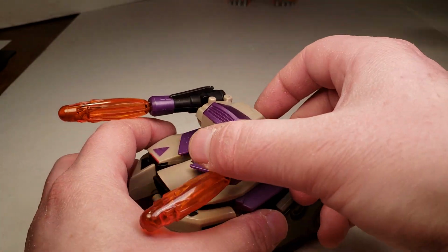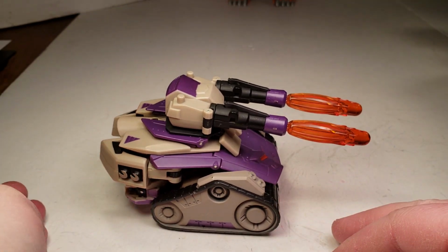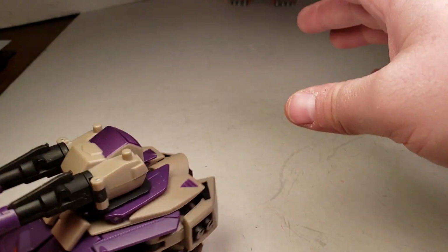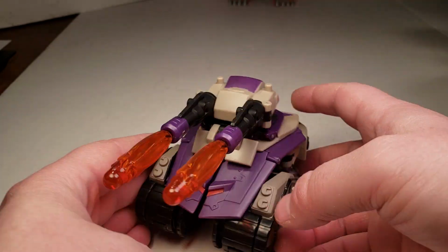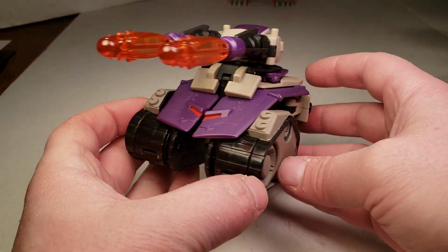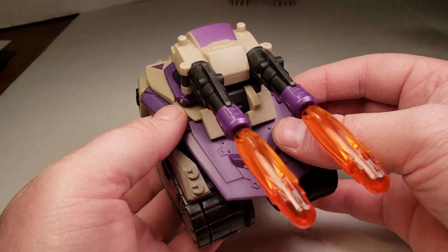Push those down, and then bring these to the front. And there is his tank mode. So very nice little tank mode. Once again, he rolls like a little son of a bitch, just showing you the wheels. Two wheels right like that and that. And he's very cool. He's got little eyes kind of painted on.